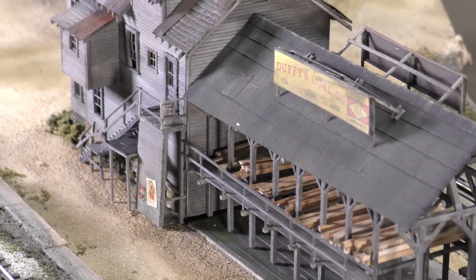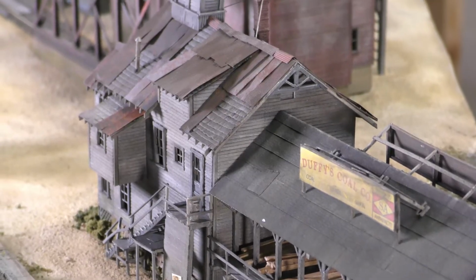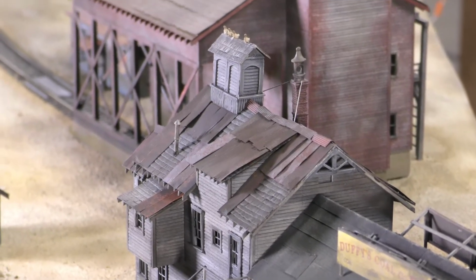I do expect I will be doing more builds of Fine Scale Miniatures kits in the future, as well as some other kits from other manufacturers that are also out of production.